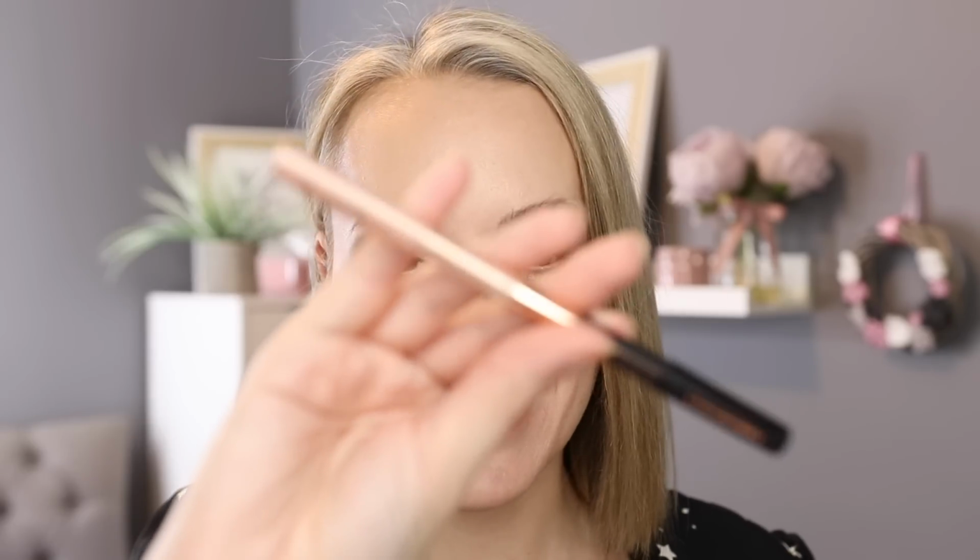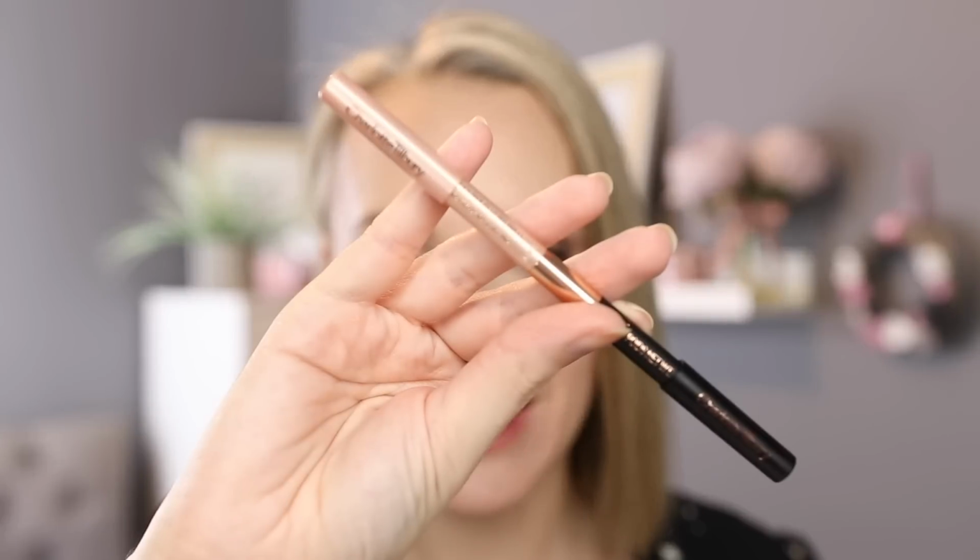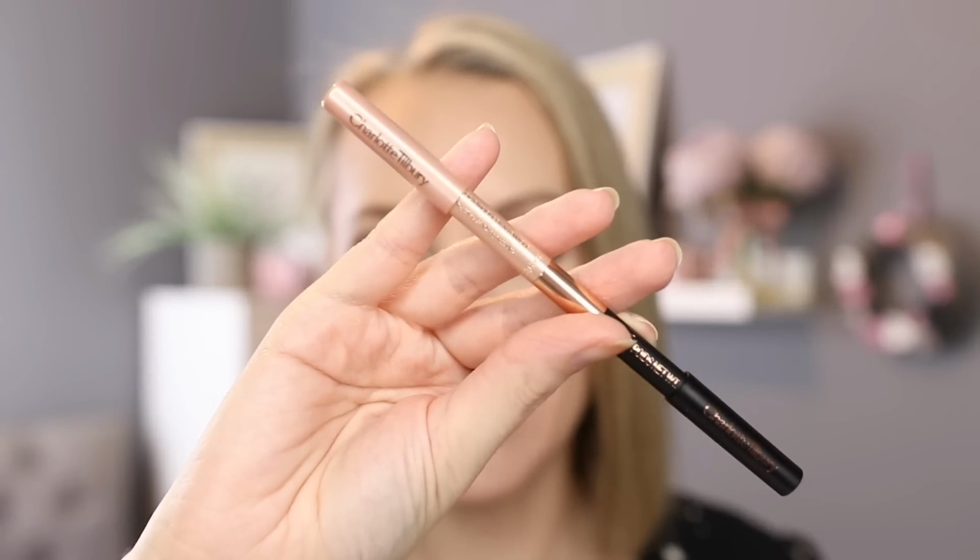I really like this. This next favourite is a brand new release from Charlotte Tilbury, and it is lovely. It's really beautiful. I've got this on today. This is the Hollywood Exaggereyes Liner Duo, and it is lush.